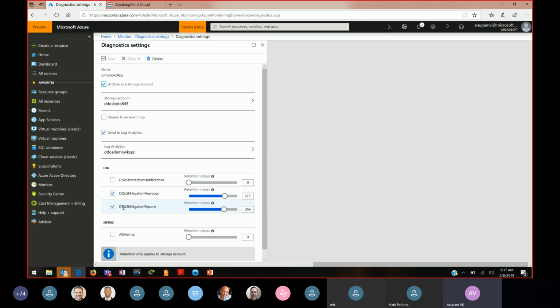For mitigation reports, which is the post-attack summary report, all you need to do is select the mitigation reports, set the number of retention days, and then you can select where you want to export these logs and reports to. You can export it to a storage account, you can export it to log analytics, or you can stream it to an event hub. The real use case for the mitigation flow logs is to ideally stream it to an event hub such that you can see line by line those logs coming in. For mitigation reports, as the name suggests, the real use case is to either put it into a storage account or export it to log analytics so that you can build some visualizations and dashboards around it. Once you have selected that, just hit save, and that's all that's required from the provisioning standpoint.